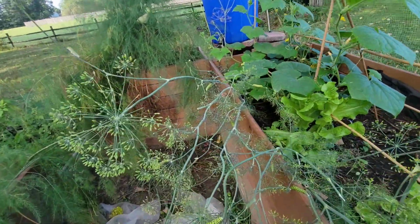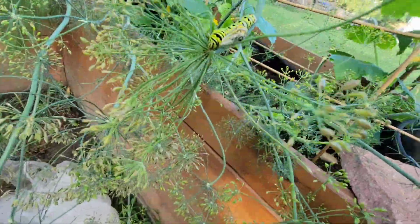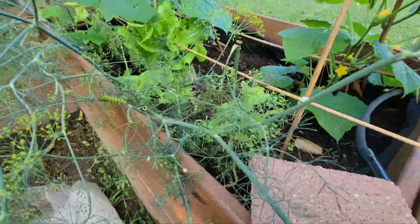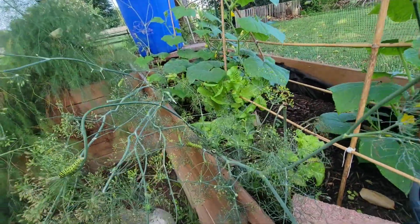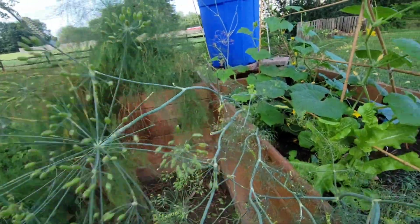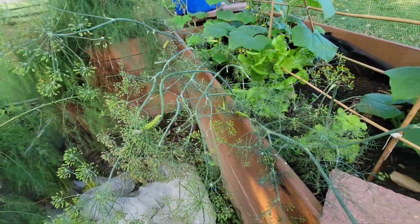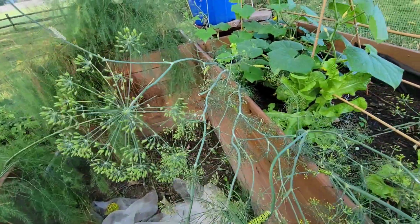Oh, and here are all of the swallowtail caterpillars. There is a ton of them. 2, 4, 5, 6, 7, 8, 9 of them on the dill. It's okay. They can have it. We can plant more. I actually will need to plant more because now the cucumbers are coming.